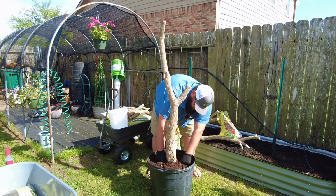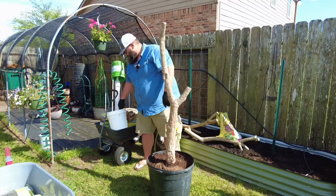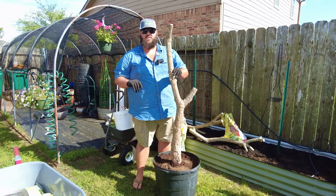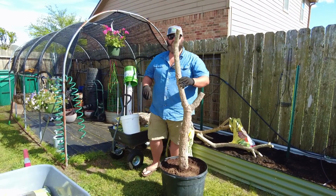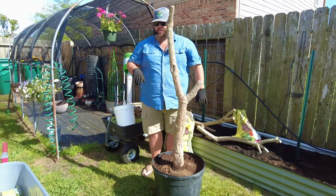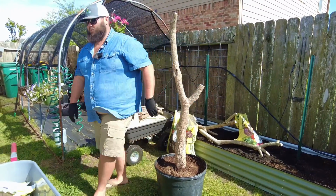Ooh. All right, so we got this planted. I'm gonna sprinkle just a little bit more of this Genesis around just to help it out. We'll get this watered in. I don't know where we're gonna put this exactly. It's a lot sturdier than I thought. I thought I was gonna stake this up immediately. And it's pretty sturdy. Come feel it. Like, it's not that top heavy. The pot is moving with it. I think what helps is that the bottom of the roots kind of help anchor it down. But let's set this off the side for now and we'll do one of the smaller ones.